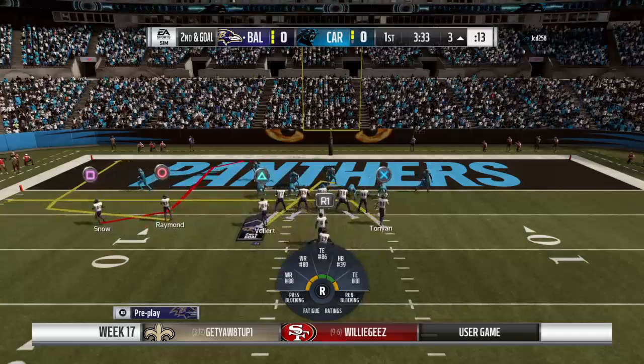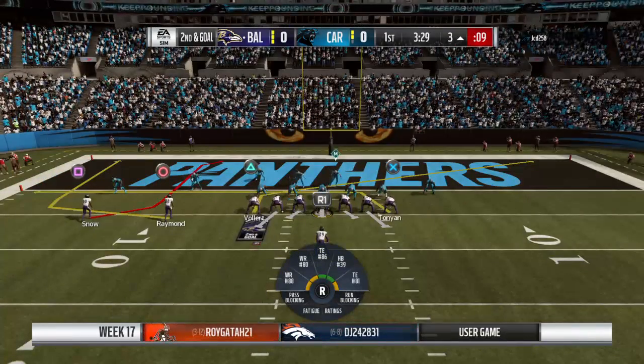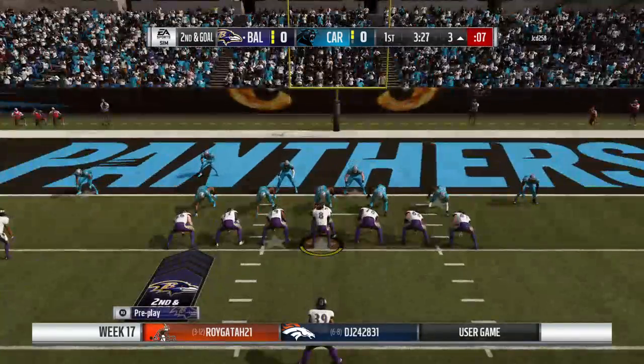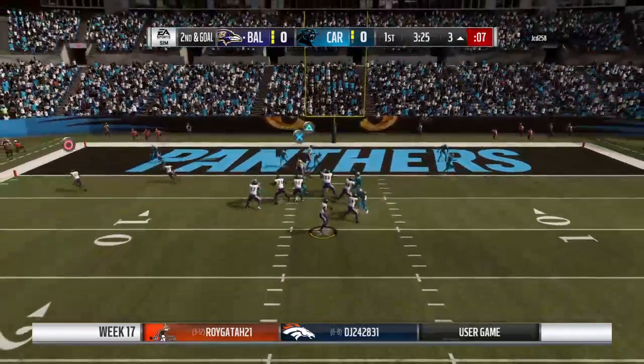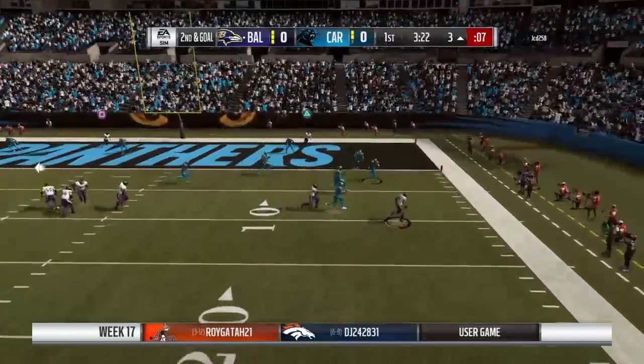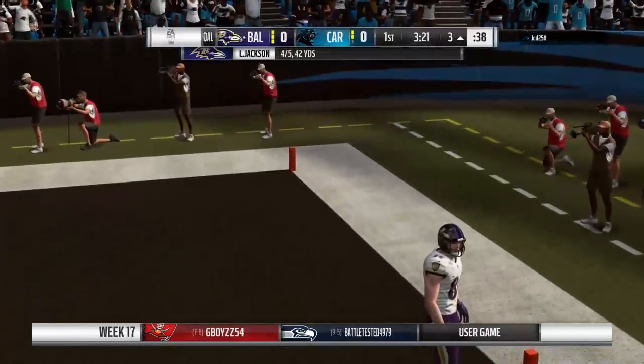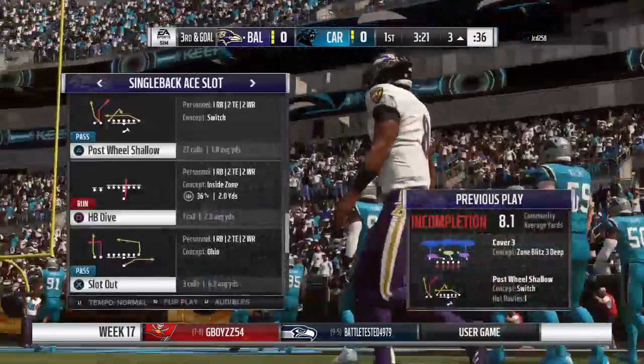Here's 2nd and goal. Here we go now. 319. Now it's Jackson. Escaping the pressure right. And he's just going to throw this one out of bounds here. Nowhere to go with it. Incomplete.